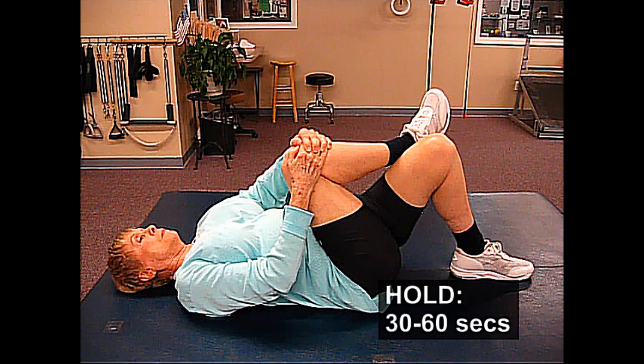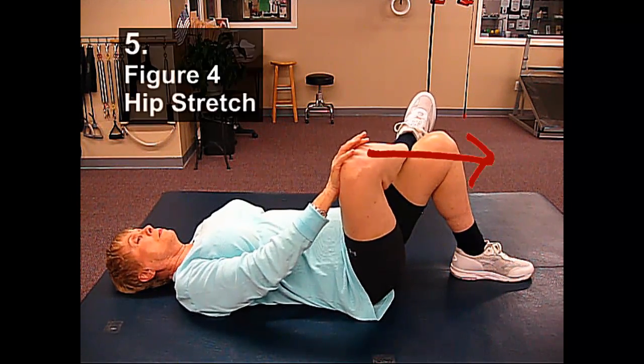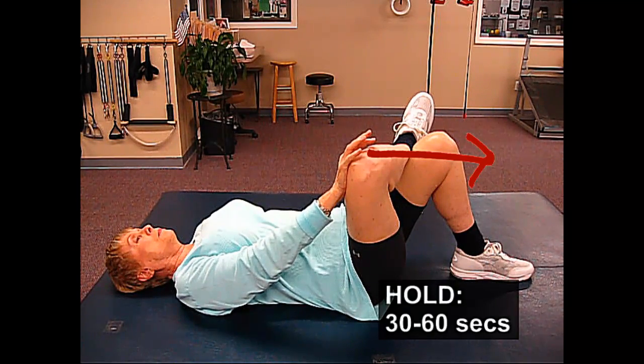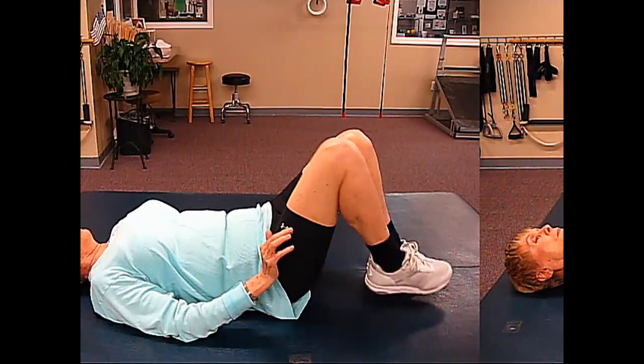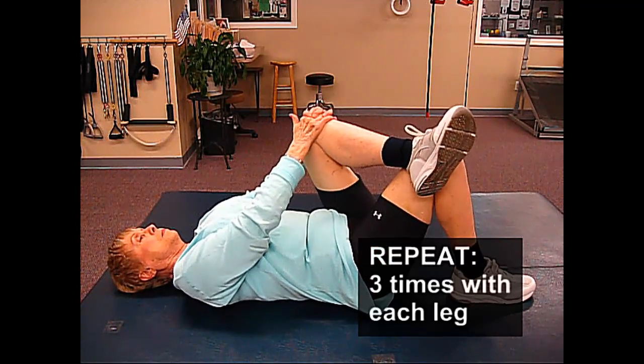Hold the stretch for 30 to 60 seconds and then push your knee directly away from you into stretch number 5 and hold that for 30 to 60 seconds. Make sure to switch legs and try each combination 3 times on each side before moving on to the next exercise.